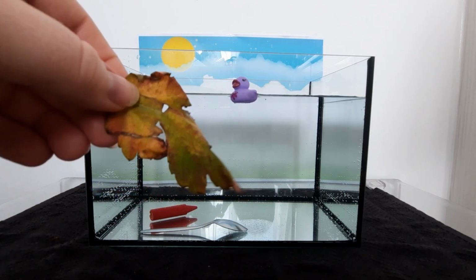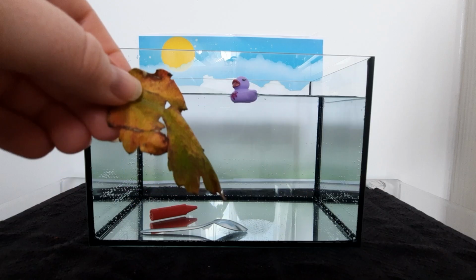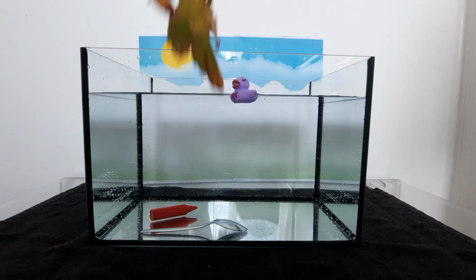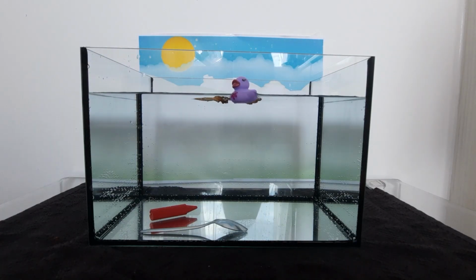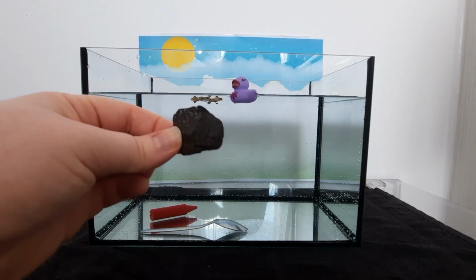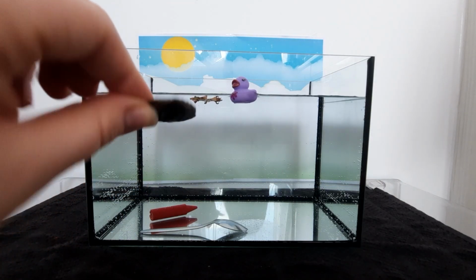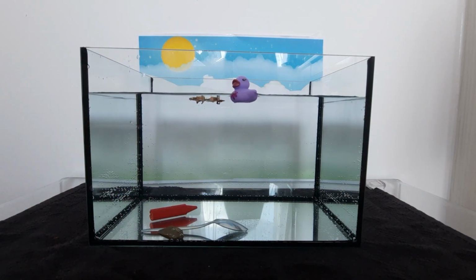It's a leaf. Will it sink or float? What do you think? Wow, it floats. Look, rock. Can you guess? It sinks.